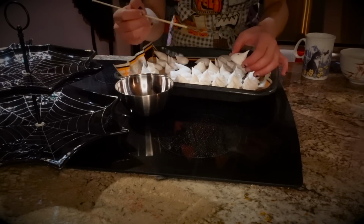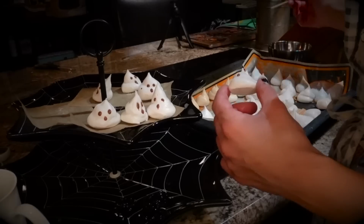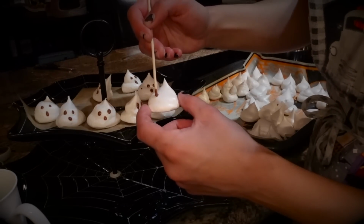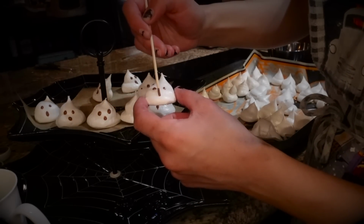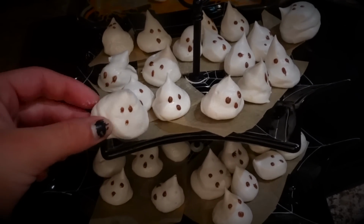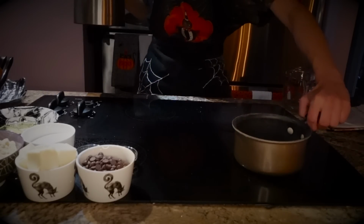I melted a little bit of chocolate in a bowl and used a wooden skewer to make a little ghost face on it. Here you can see me going ahead and just painting a tiny little ghost face on each one. And here's how they turned out. They are so delicious and fantastic. I was delighted with them. But the next step was to make the cake that they would reside on.